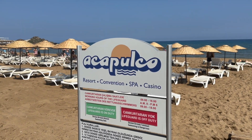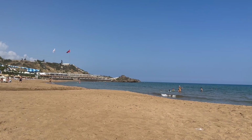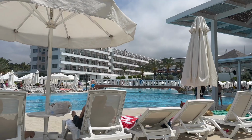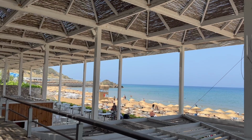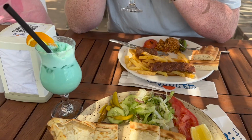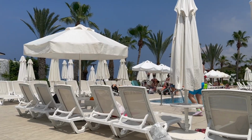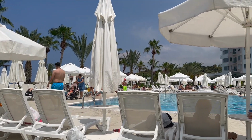The next beach club I want to mention is Acapulco. This one is actually attached to a hotel, so I do feel like this would be an amazing place to stay. And it's a very similar vibe. You've got the beach chairs and umbrellas on the beach. Again, the food and drinks were delicious. But this one also has pools and water slides. And yeah, perfect for a summer day out.